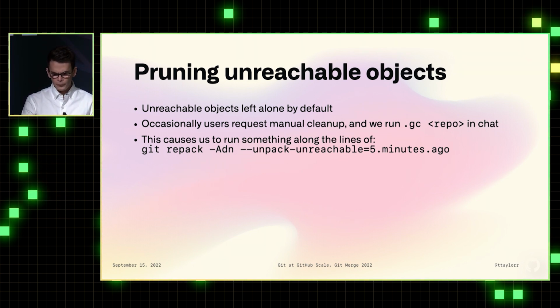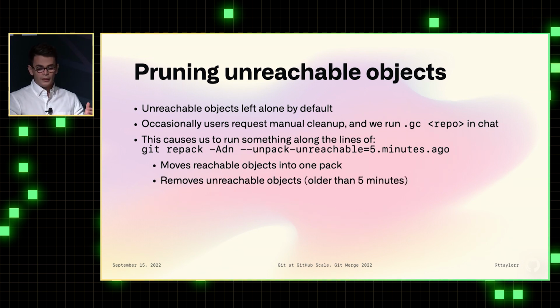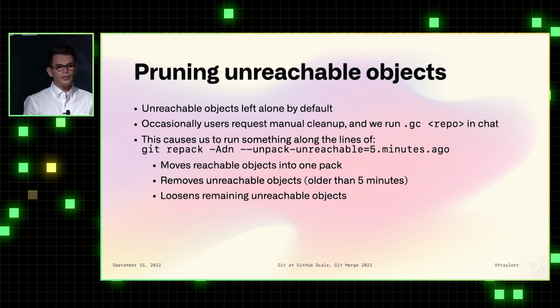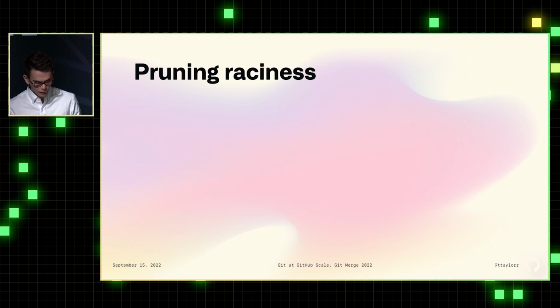What this does is it takes all the reachable objects and moves them into one pack. It takes any unreachable objects which haven't been written to within the last 5 minutes, and it just deletes them from the repository. And then anything that is unreachable but has been written within the last 5 minutes gets stored as a loose object. You can remember the very first talk of the day where we discussed what loose objects are here. So why have this cutoff?